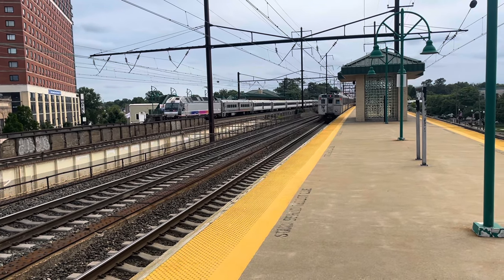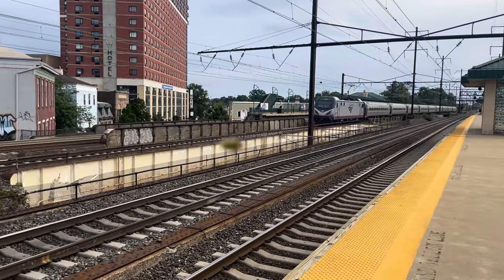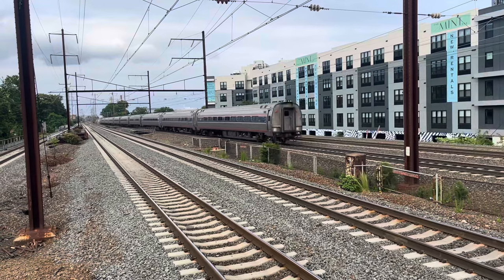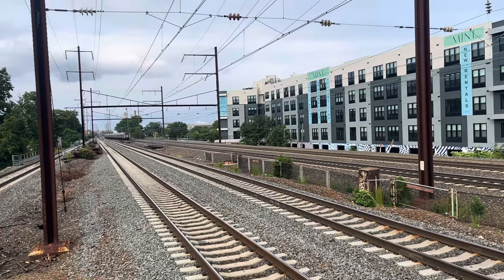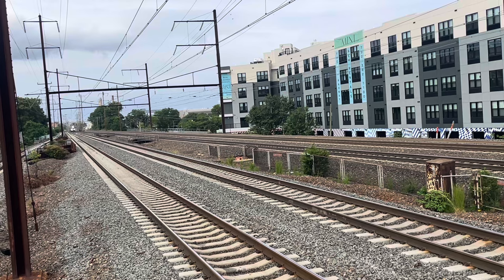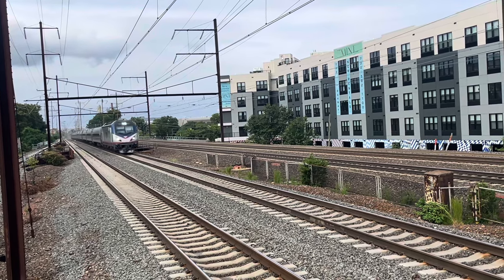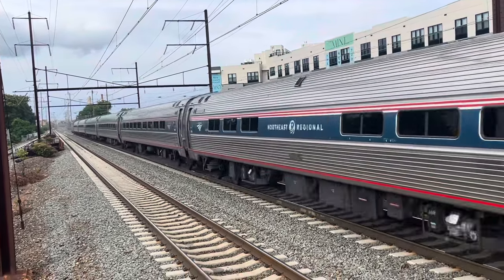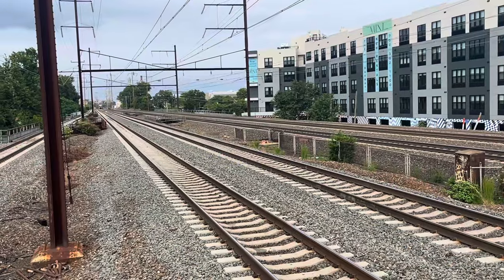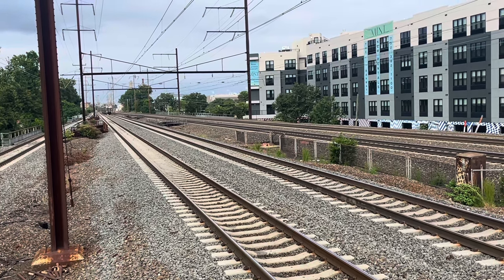Twelve cars. Love those Westinghouse horns. He'll make his first stop at Metro Park. 508, that was 94 from Norfolk, Virginia to Boston. 509, here comes 129, New York to Washington. Express non-stop from Newark to Princeton Junction.